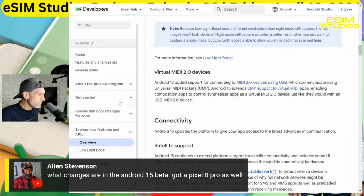Now, virtual MIDI 2.0 devices. Android 13 added support for connecting to MIDI 2.0 devices using USB, which communicates using universal MIDI packets. Android 15 extends UMP support to virtual MIDI apps.